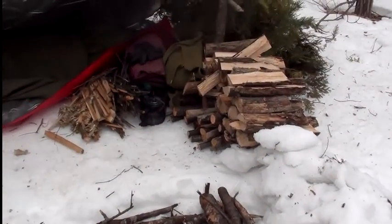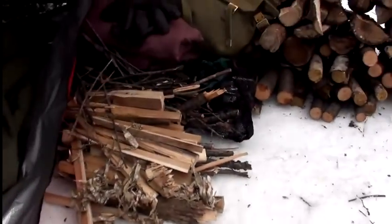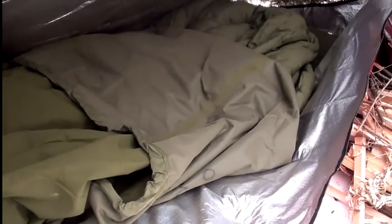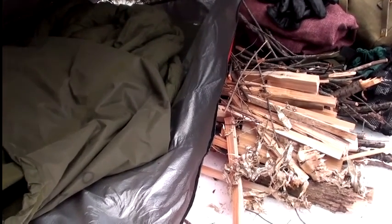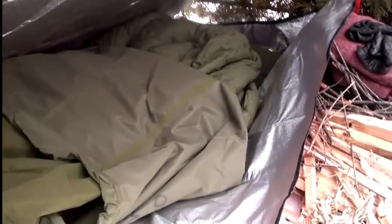So I think there's some bad weather coming in. There was freezing rain in the forecast. I decided to come out anyways. I wanted to make sure my sleeping bag was all set up and ready to go. That way I wasn't unpacking it possibly in freezing rain. So it's ready to go and it's under the shelter, so it should be dry.